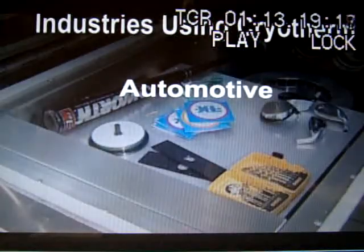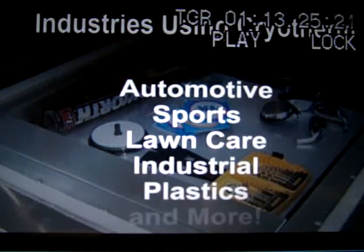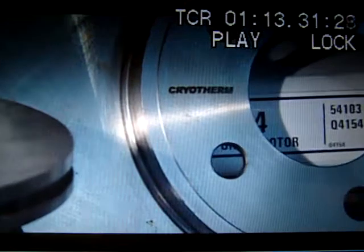Cryotherm can significantly reduce the amount of maintenance and waste many companies currently experience, creating a more green environment. The experts here can show you how. The difference is in the science. The difference is Cryotherm.